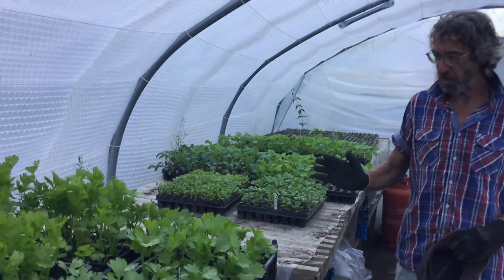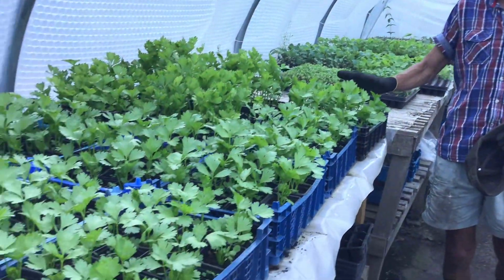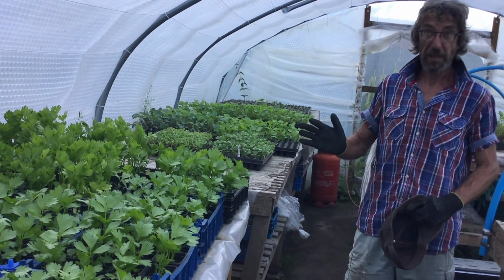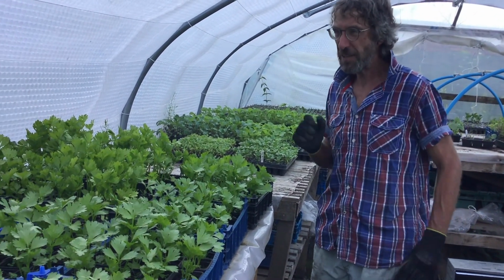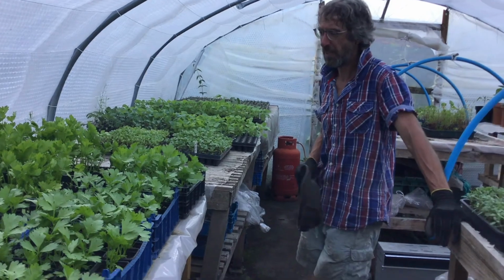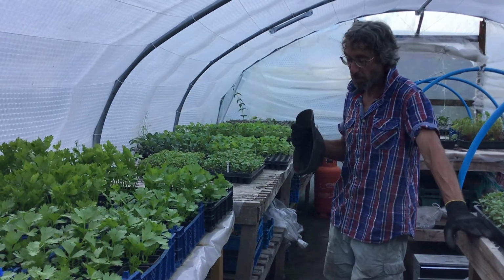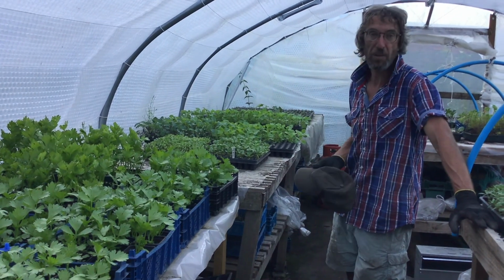And then this is a crop to go in, if not tonight, then tomorrow, which is celery. This will go in the polytunnel. We find on this site, celery finds it a bit cold here as we go from the height of summer now, when it's really warm, into late August, September.